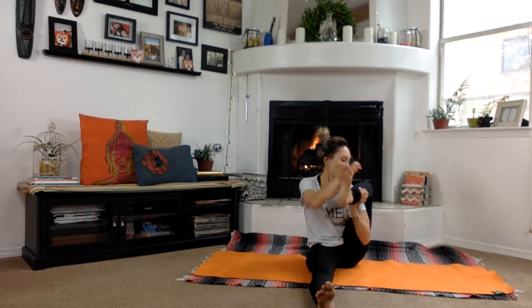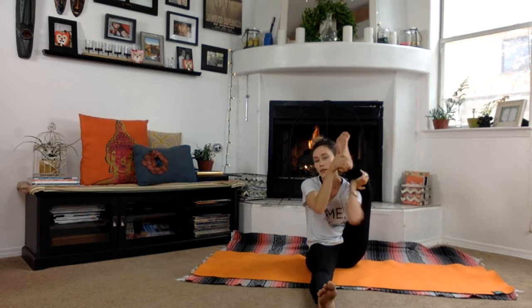So this is prep for Ashta Vikrasana. Right? And it doesn't matter if you can't get your shoulder. It makes it easier the higher you can get your backpack strap on, but it doesn't make it impossible if you can't get it all the way up.